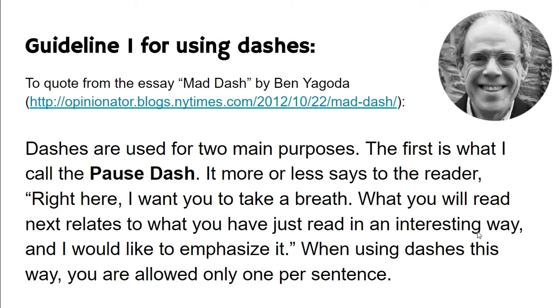Here's the first guideline for using dashes. This is quoting from the essay Mad Dash by Ben Yagoda. Dashes are used for 2 main purposes. The first is what I call the pause dash. It more or less says to the reader, right here, I want you to take a breath. What you will read next relates to what you've just read in an interesting way, and I would like to emphasize it. When using dashes this way, you're allowed only 1 per sentence.